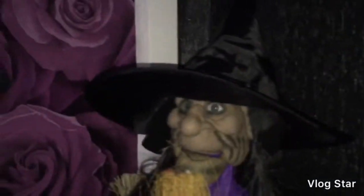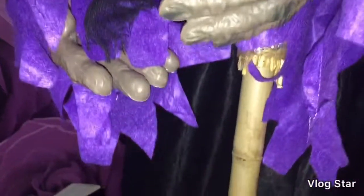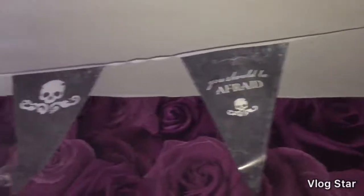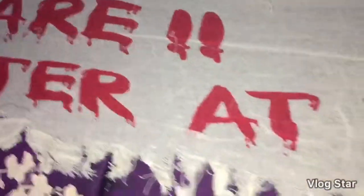See, first we have the witch. This is her little costume. She's got her little stick. Also got the witch's Bible. Candles. And over here we have bunting. It says you should be afraid. And over here we got beware. Enter at your own risk.